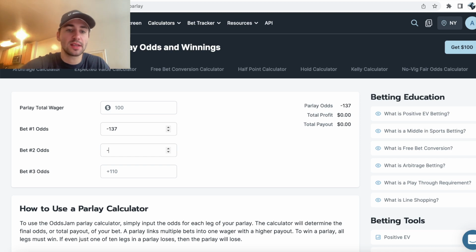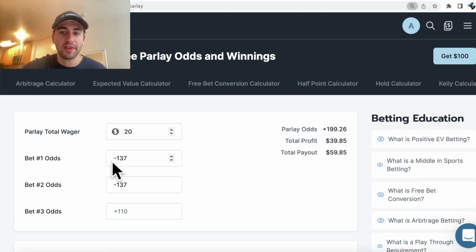So that means you're getting implied odds of minus 137, right? Because every single 2-pick entry is 20 to win 60. Every single one. Doesn't matter if you take overs, unders. So they're essentially just saying, okay, the juice on all of our plays is minus 137.